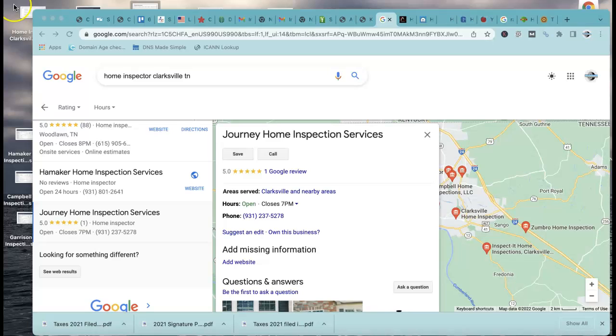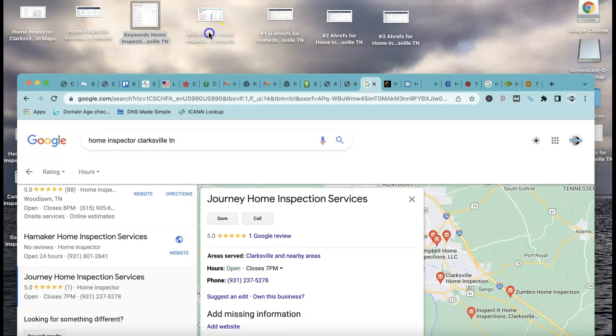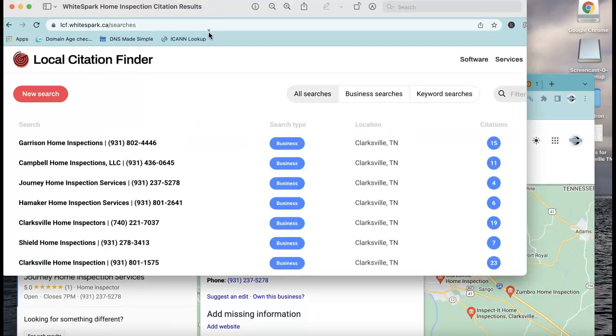The next thing is citations. Basically, citations is your business name, phone number, and address as it's listed in Google and where it's listed all over the internet. So what I did is I went to White Spark, which is what I use for that. Again, that's something you can use as well if you wanted to. But you can see some of these different inspection companies. This is the amount of citations, or business information, listed across the internet.